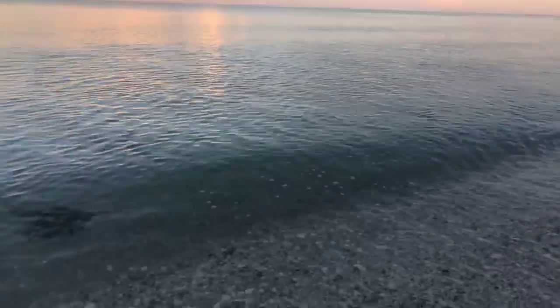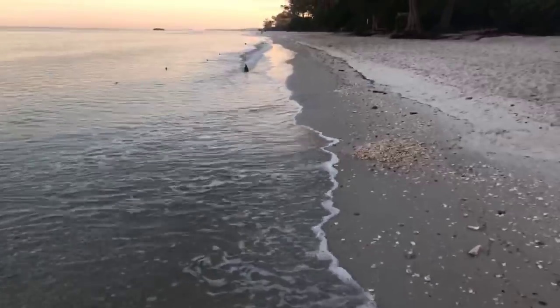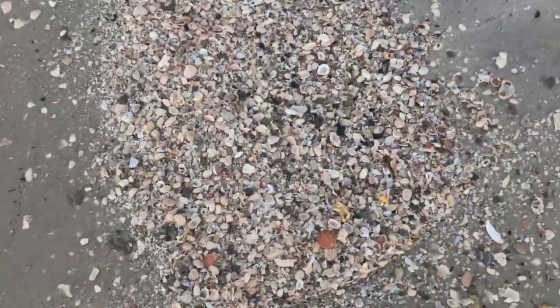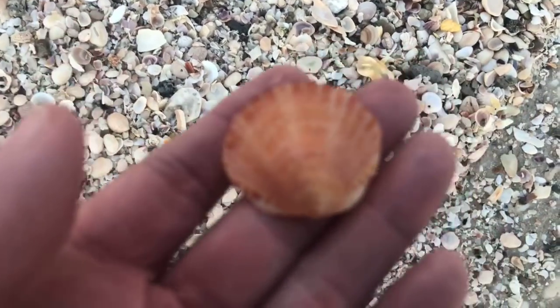A lot of shells here in the water. A lot of them down there. The water's still looking good. We're up in Area 3 now. The water's still looking really nice. There's a little cluster of shells. Anything in there? Oh, there's a nice little scallop. Beautiful little scallop shell.